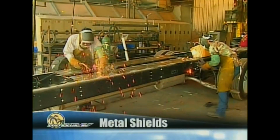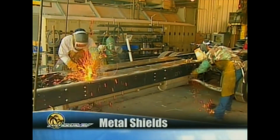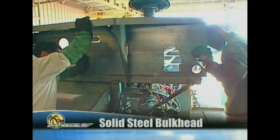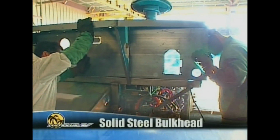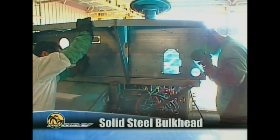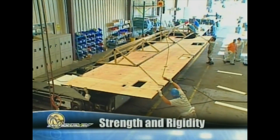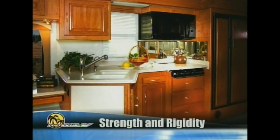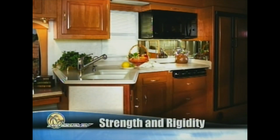Metal shields mean solid floors for years to come and less transfer of heat in critical areas. Solid steel in the front bulkhead is superior to wood, fiberglass, and aluminum. And the strength of the DuraFrame chassis system provides rigidity to the coach body, which leads to the tighter fit of the interior cabinetry. From a consumer standpoint, it is the strength and reliability that the DuraFrame adds to their motorhome.